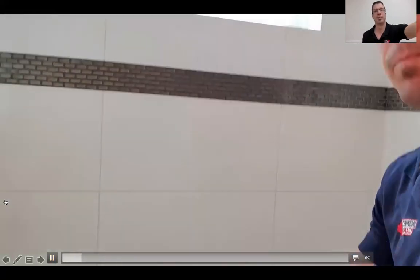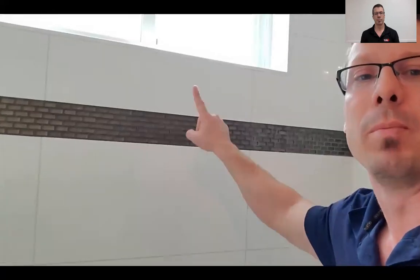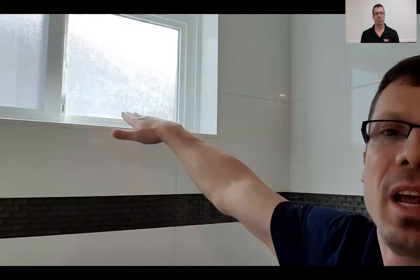Just stick to the showers. I'm here in this brand new home. Nobody's ever lived in here. And very often, not on brand new homes, but on older homes, we'll find moisture behind these tiles, and the grout will look perfectly fine. And the problem is water getting in from here. The sill here at the top should be sloped so that whenever water gets on it, it slides off.